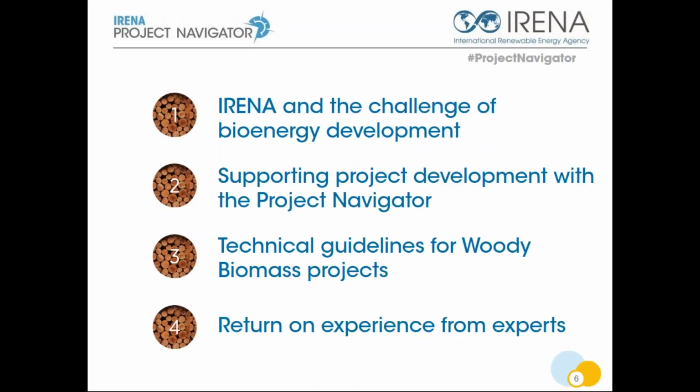The IRENA Project Navigator is launching its guidelines for developing woody biomass projects. Today's webinar is the third in a series of Project Navigator webinars introducing the Navigator's newest developments. The next webinars in the series will focus on other technologies. There will be more webinars in the future focusing on mini-grid applications, residential PV, small hydropower, and geothermal power projects. We invite you to join us for these upcoming webinars.